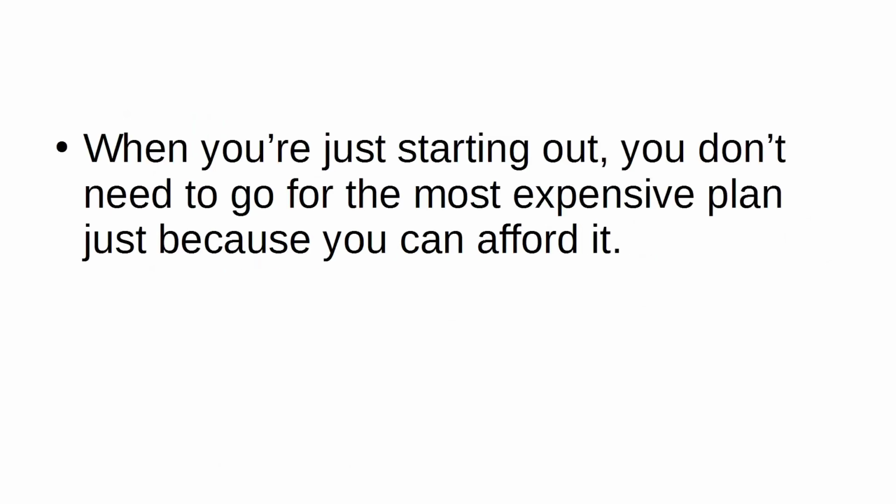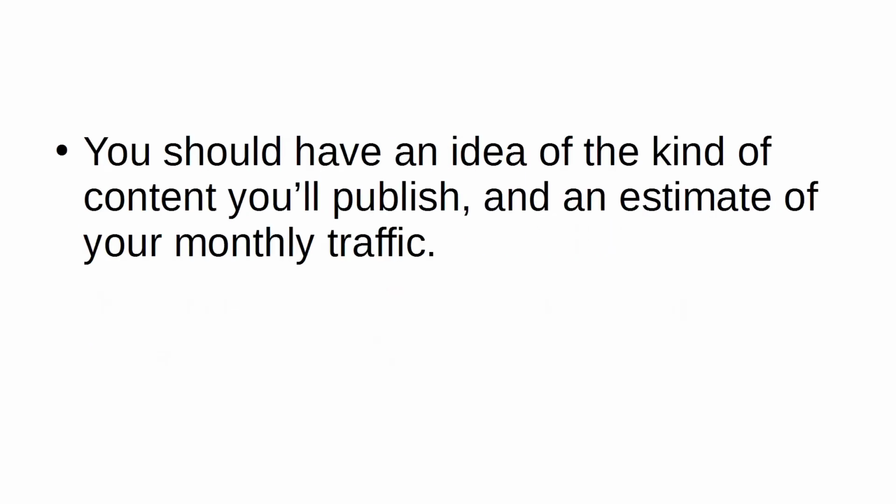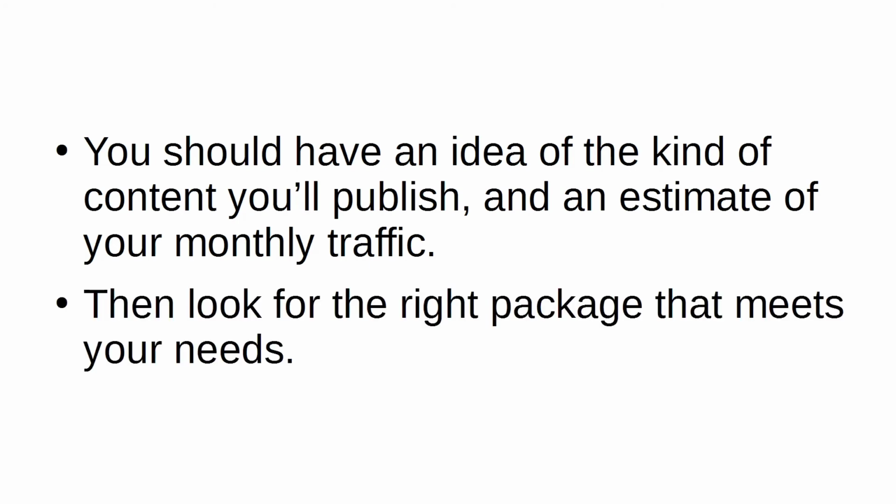Number 1. Know your website needs. When you're just starting out, you don't need to go for the most expensive plan just because you can afford it. That's just wasteful and frankly not a good investment. You should have an idea of the kind of content you'll publish and an estimate of your monthly traffic. Then look for the right package that meets your needs.